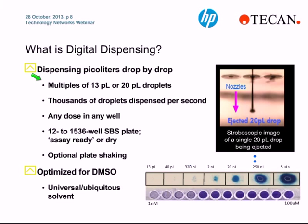So multiples of 13 or 20 picoliter droplets are dispensed into each well. And this is done really quickly because thousands of droplets are dispensed per second. Any dose can be dispensed into any well, and you can see here the compatibility for the well plates. 12 well up to a 1536 well plate can be used, and those can be either assay ready, meaning already containing all of the reagents needed for an assay, or dry. There's also an optional plate shaking. This is optimized for use with small molecules and DMSO.